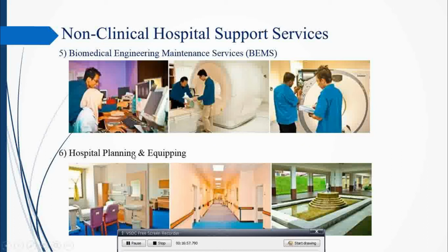Other than that, next is hospital planning and equipment. This is quite interesting, right? Some of the graduates will think, I'm a medical electronic engineer, so I'll just work in the engineering part. No, not really. Since you also do some subjects on the management part, facilities planning and management, you will be surprised to see that sometimes when you work as an engineer, you will be called in.